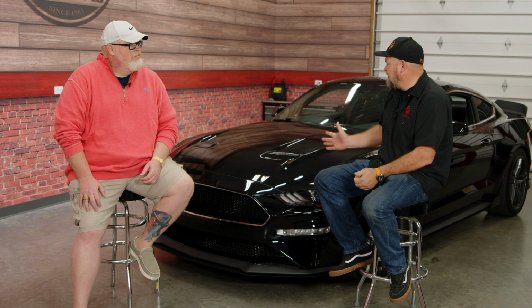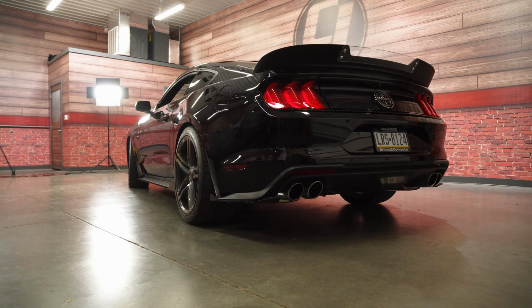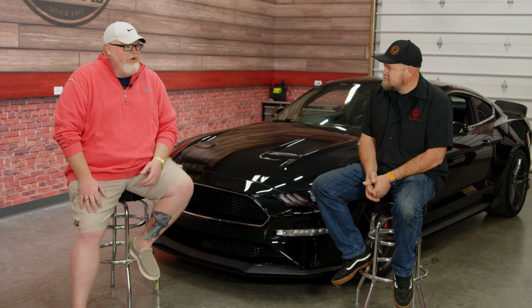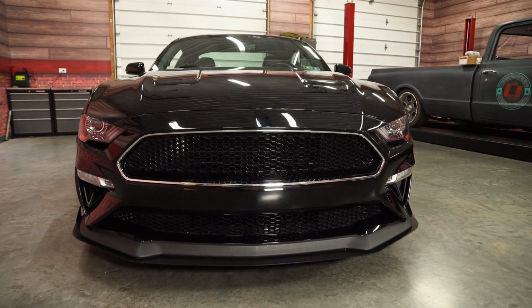So you haven't had the Bullitt that long yet, but obviously we just threw the Vortech on it. What else is done to this car? I think one of the first things we did was to get rid of some exhaust gremlins. I ordered a Borla Attack from you guys and had it put on. And then the shift knob, which was a gift from a friend, but through CJ. And then side skirts, front splitter, and then the rear skirts as well.